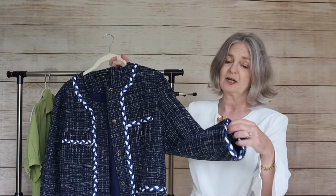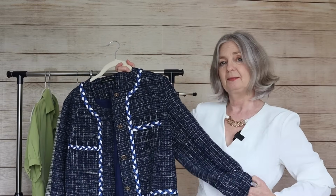On me, because I do have short arms, I do need to roll these sleeves up, so I've tucked them under there. Let me show you.